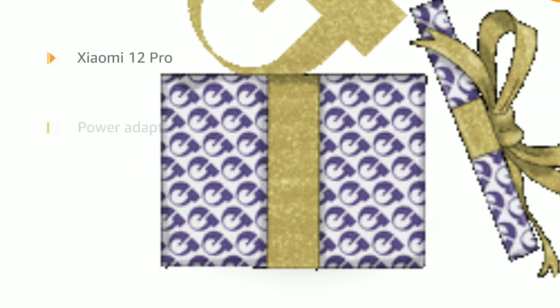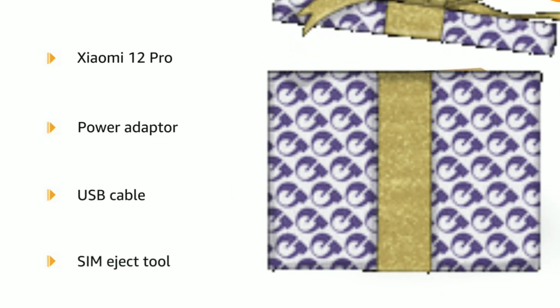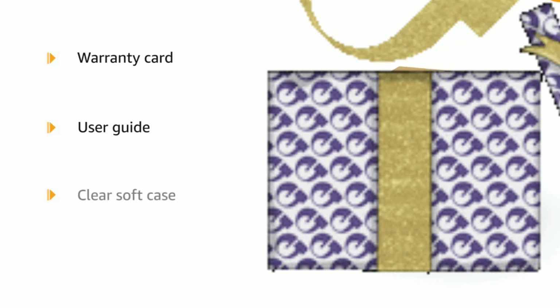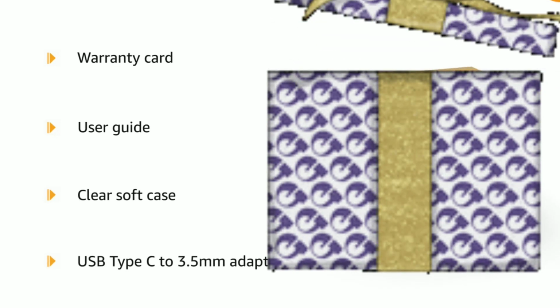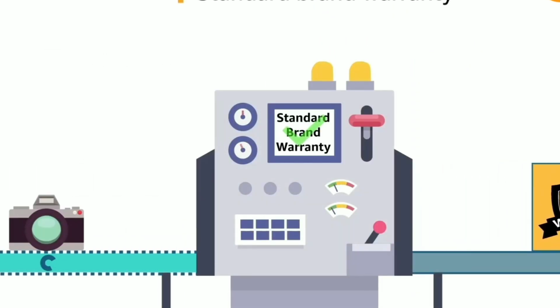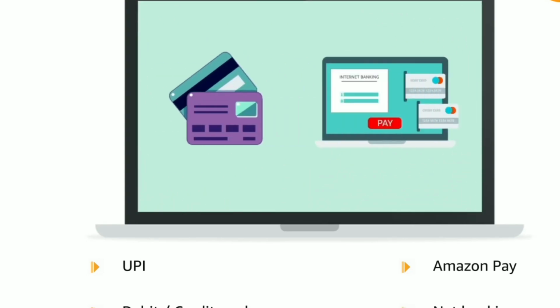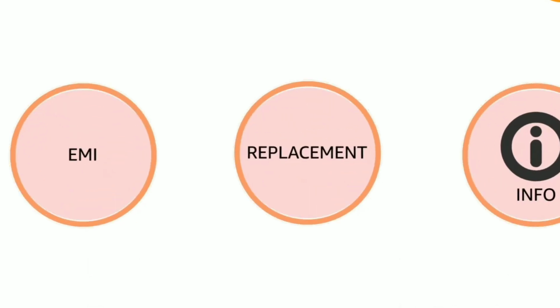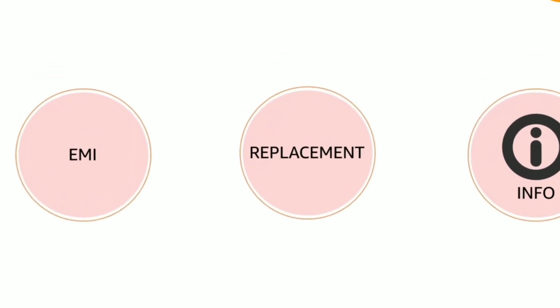The box includes Xiaomi 12 Pro power adapter, USB cable, SIM eject tool, warranty card, user guide, clear soft case and USB Type-C to 3.5mm adapter. This product comes with standard brand warranty. Pay online using UPI, debit, credit card, Amazon Pay and net banking. For EMI options, replacement policy and further information, visit the product detail page.